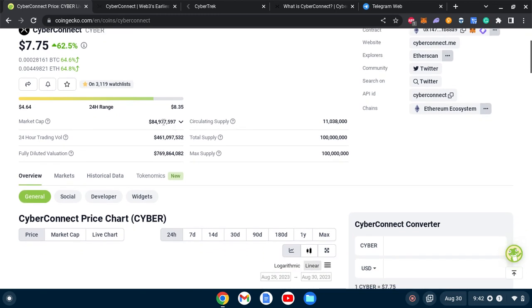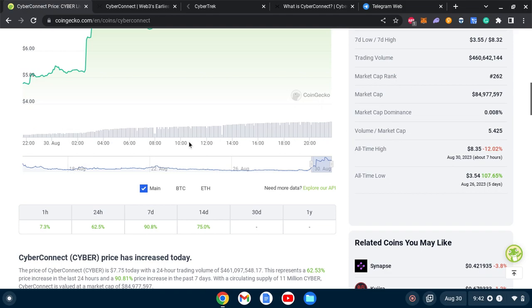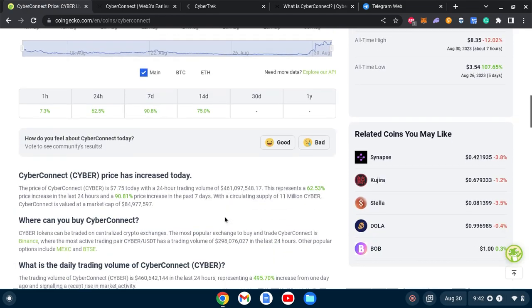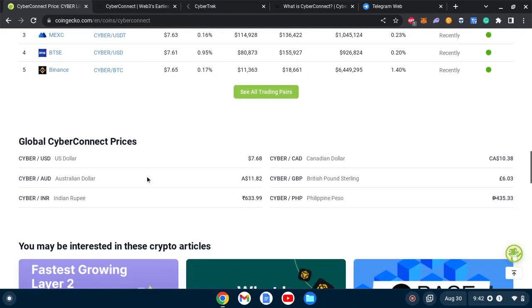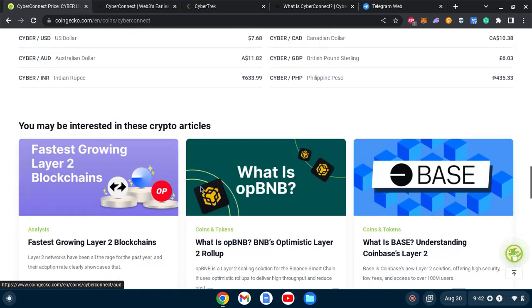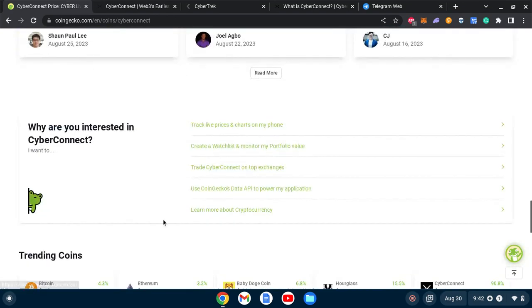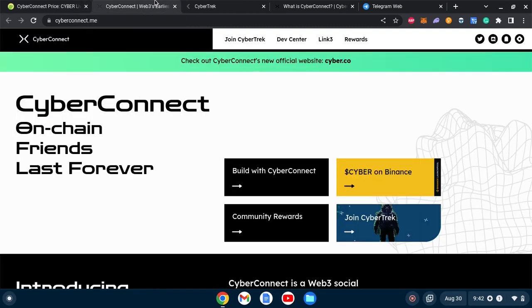Basically 10% should be the net yearly profit which should be given back to the community, and the trading volume is also pretty high right now, as you can see. Apart from that, this is the price chart, and other details are also available on CoinGecko. These are the exchanges where you can buy; probably you are going to buy from Binance only if you are a seasoned cryptocurrency investor. You can search for other details if you want to. We'll quickly move on to the website and understand this project.